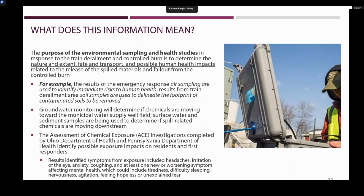Some of the conclusions they pulled together is that folks showed signs of headaches, irritation, tiredness, and so forth. And those documents, the ACE surveys, are now also available as public resources. Next slide, please.